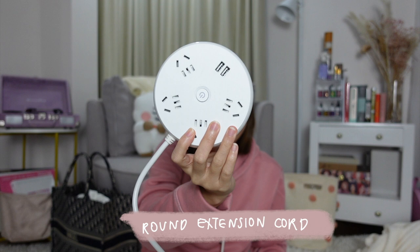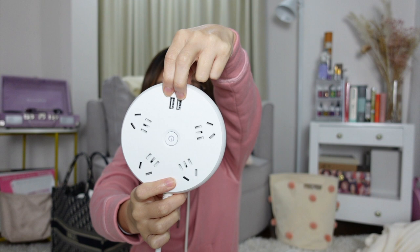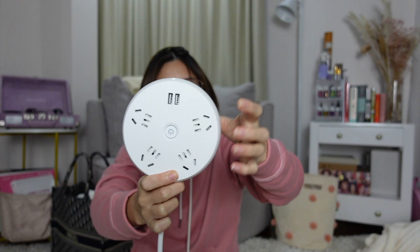Last one is this extension cord, round extension cord. There, it's so cute, diba? It's 345 pesos only, and then 2.8 meters yung haba nito. And then you can hang it on the wall in case. It comes in white or pink, depending kung ano yung gusto nyo. You can charge 2 USBs and then 4 universal outlets. It has a switch here in case. It's good to have a switch on your extension cords para pag hindi mo siya gamit, make sure to turn it off.